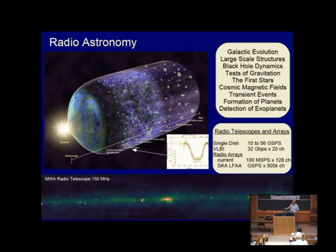And this is an image of the galaxy that I showed you earlier, but now at a different wavelength. This is at 150 megahertz, and there's the black hole at the center of the galaxy again. That's made with a whole bunch of little antennas that are about this big. They're little bat-wing dipoles, very simple. These days we always end up with very simple antennas because we want to be able to model them very, very accurately.